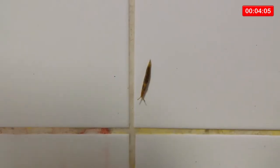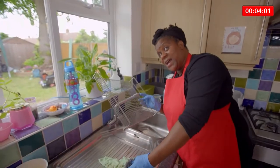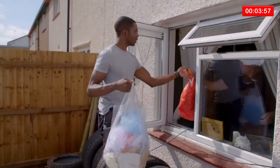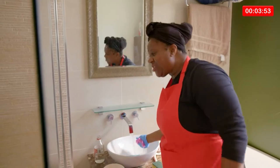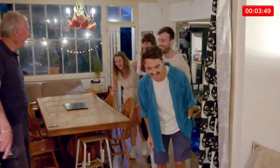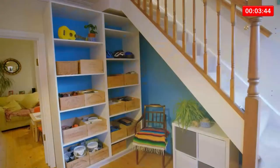Look at this! Slug! You can take back control of your home. Ta-da! With clever, common sense hacks. It's perfect, I love it. That don't bust the bank balance. From this to this, that is just gleaming. Oh my God. We'll show you how you can make life-changing improvements in just one day.